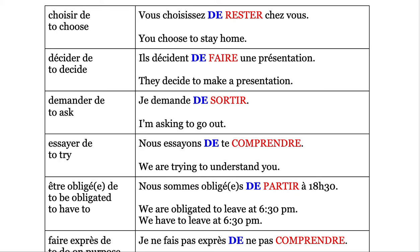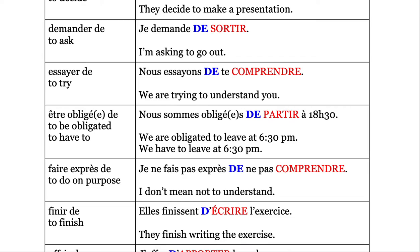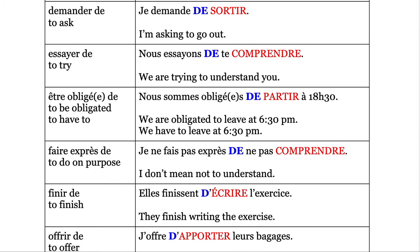This is just a little trick. If a French noun ends in T-I-O-N, it's going to be feminine. So try to remember that. Write it down in your notes. Demander de. Je demande de sortir. I'm asking to go out. Now that can mean to go out to the movies. It can mean also to go out of a room. D'accord? Sortir, to go out.